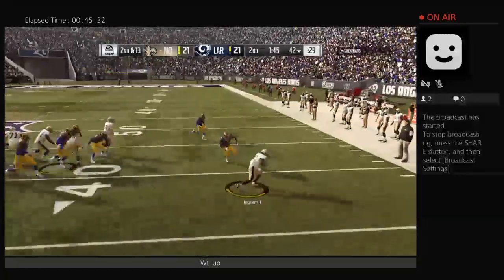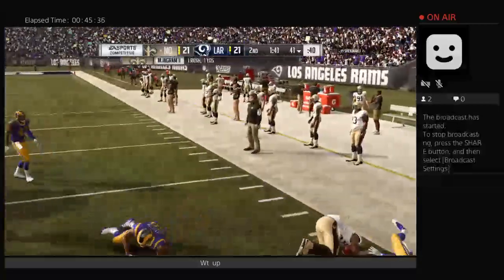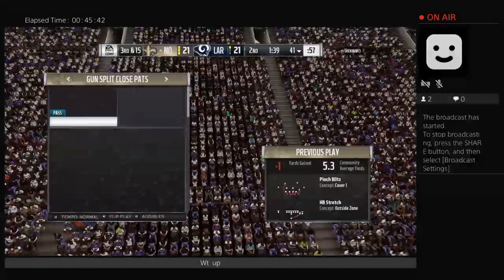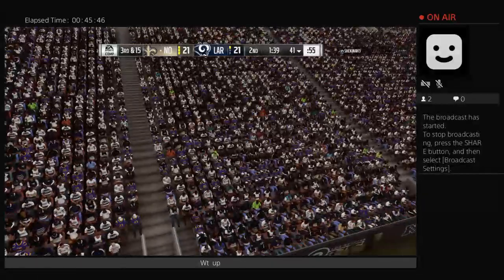Back to the ground, this time with Ingram. And he tried to bounce it outside, but they'll stop him behind the line. Now the Rams will signal for a timeout, their second, as they'll talk it over here before what will be an important third down.